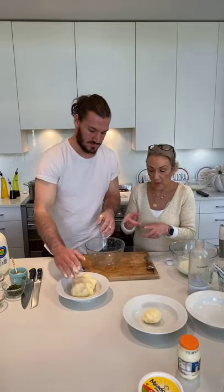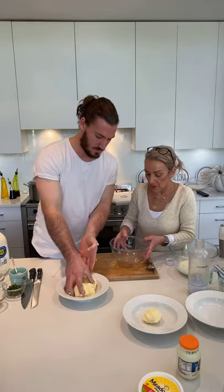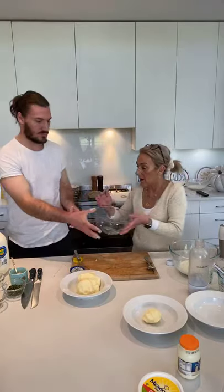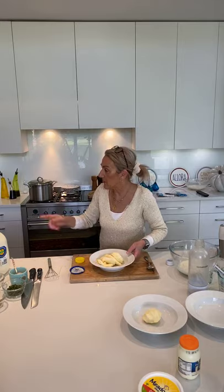And then we've got these other pats over here that we are going to make into our salted butter, and flavoured, where you can get creative.